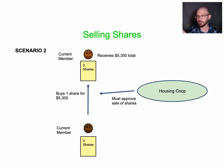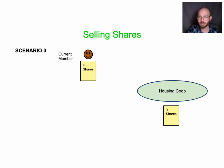So they're selling it for that new value, and the current member that's selling is still making $300 on that share that they bought for $5,000, and the other current member is increasing their share investment, so they'll be able to make more on their investment each year, and now they each own 3 shares. So I think that's pretty clear. In scenario 3, you've got a current member that owns 4 shares, and in this scenario, the housing co-op currently has none.